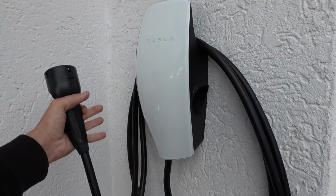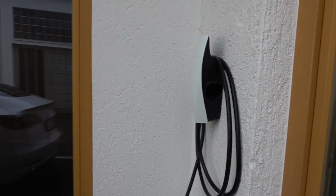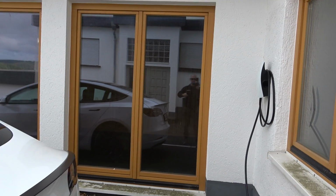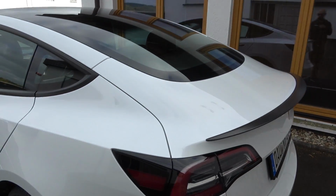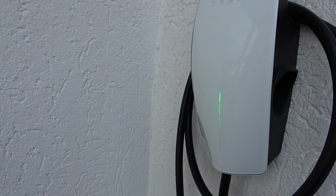It has enough wire length, so it's 7.3 meters. And you can simply plug it into your car. We will leave it open for all electric cars. And you can simply start charging when you need. So this is the bonus for all our customers who will come with electric cars, and also for all our friends who will need some juice in Kjellberg.